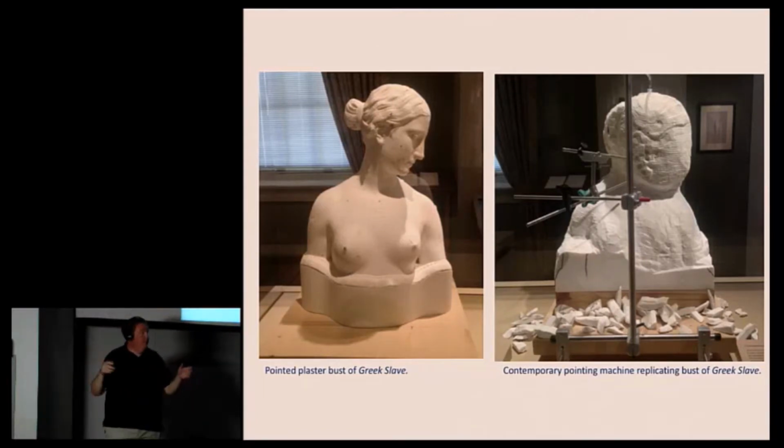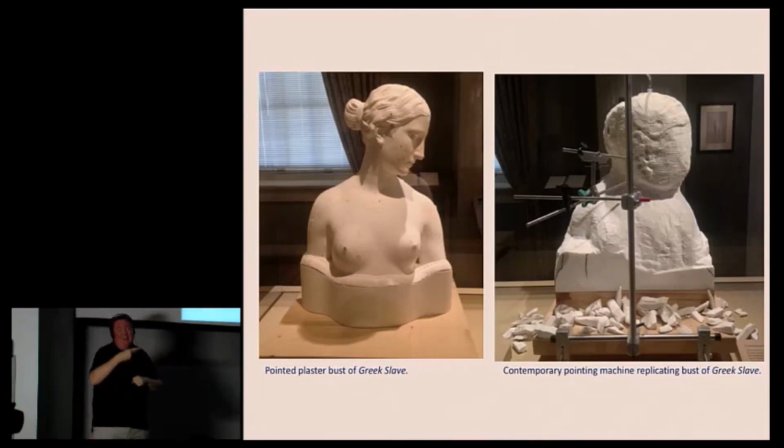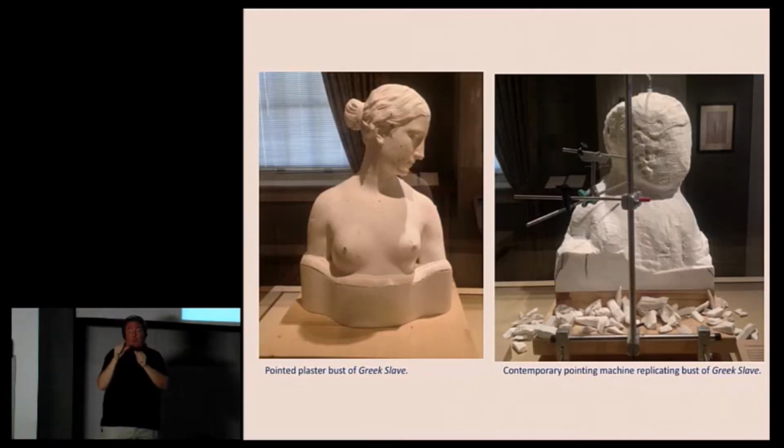And so I'm just showing you an image from the exhibition where we had a pointed plaster bust, again with those metal point marks registering points all over the plaster bust, and then a contemporary pointing machine that could be used to replicate this bust. And we worked with a contemporary sculptor, John Saunier, who showed us how the pointing machine works and in fact helped us make a video of this bust being partially carved.